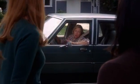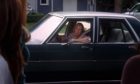Heard the news? A tornado just hit Mount Pleasant, and they think we could get one too.